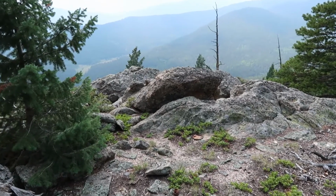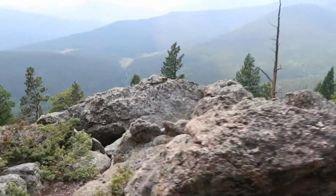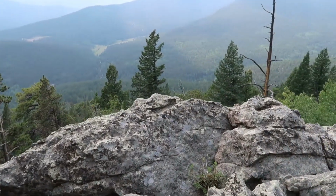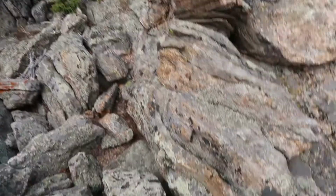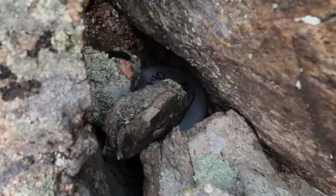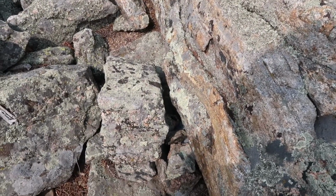Well, I have recorded the location of this cache. Let's follow my GPS and see if it takes me to it. Always pays to test out your own waypoints. This is 5 feet. I think that's pretty close. It's right in there.